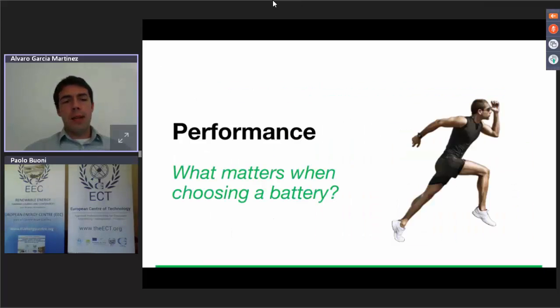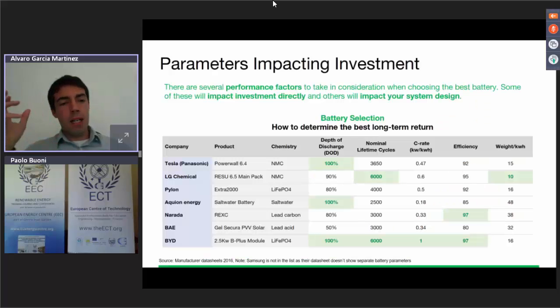Then performance. There are a lot of questions related to whether it makes sense to have batteries. It's important to see whether they can provide the kind of performance, and how do I choose a battery? How do I know a battery is fit for what I want to use it for? So this table puts together a number of brands and a number of different technologies. You see how lead-acid batteries compare with lithium-ion batteries, even some saltwater batteries, and at the top nickel cobalt manganese batteries compared with some lithium iron phosphate at the bottom.